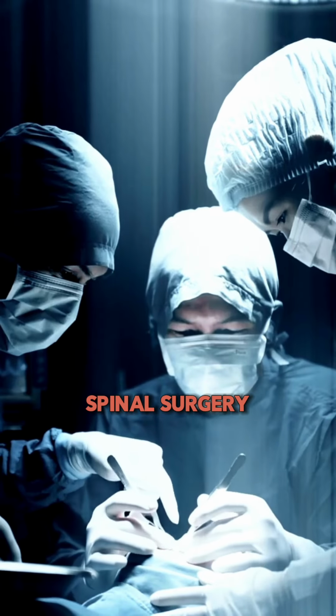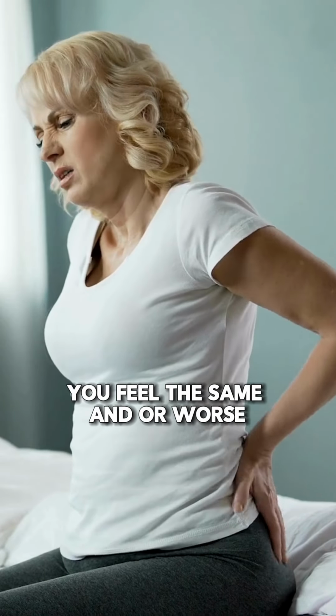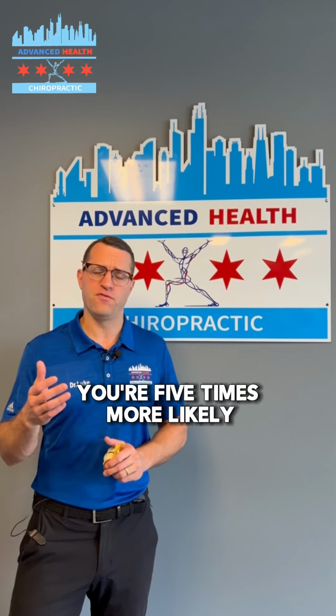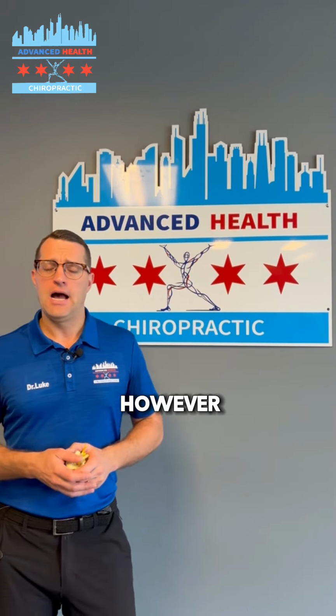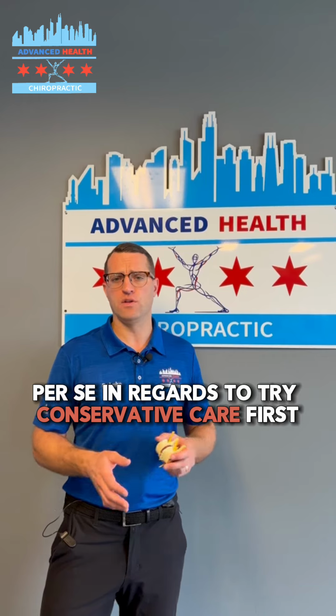Unfortunately, with spinal surgery, the outcomes aren't great. 72 to 80% of the time you feel the same and or worse. If you've had a spinal surgery in the low back, you're 5 times more likely to have another one. So if you need surgery, it's always that option. However, I always say keep your gunpowder dry, per se, in regards to trying conservative care first.